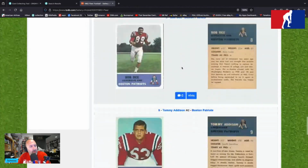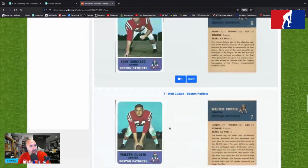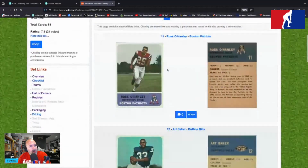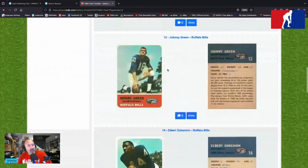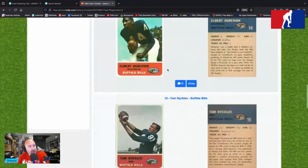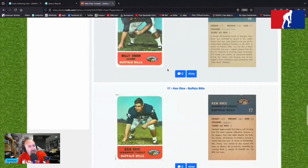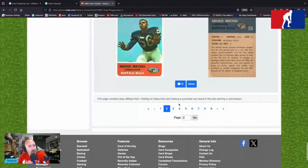These are posed photos on the practice field. It looks like all time of day or night. It's getting a little dark for some of these folks. Let's move on to the next bunch. We get into the Buffalo Bills, and they're very proud the way they're posing. So whomever did the Buffalo Bills shots, kudos to them. I think they did a much better job than the Boston Patriots folks.